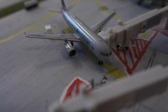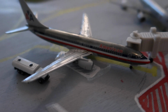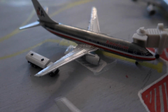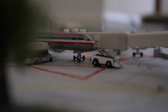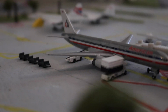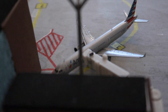Over here, we have an American A320, which is gonna head out to Phoenix in 2 hours. American 737 in the Chrome Heritage livery, which just came from Denver, Colorado. American 757-200, which is gonna head out to Miami in 2 hours. It's getting the catering truck and the baggage on. So this is actually the plane that I was talking about, which is getting catered right now. So when these trucks are done here, they're gonna go to the Airbus A321.